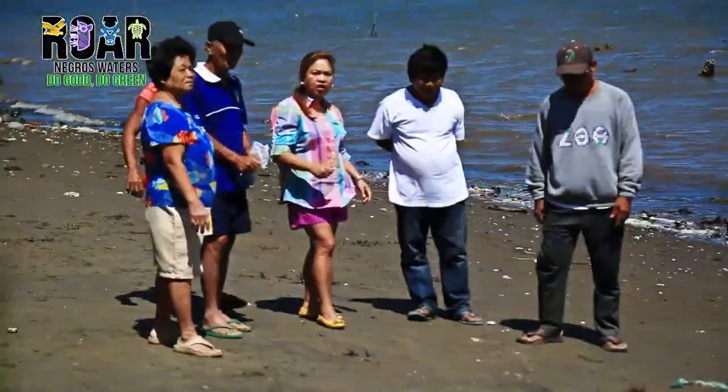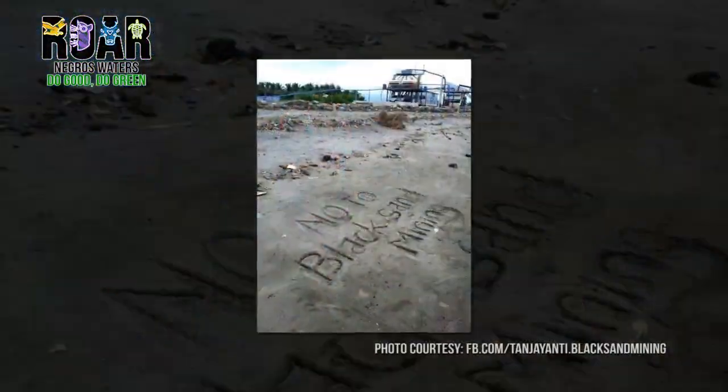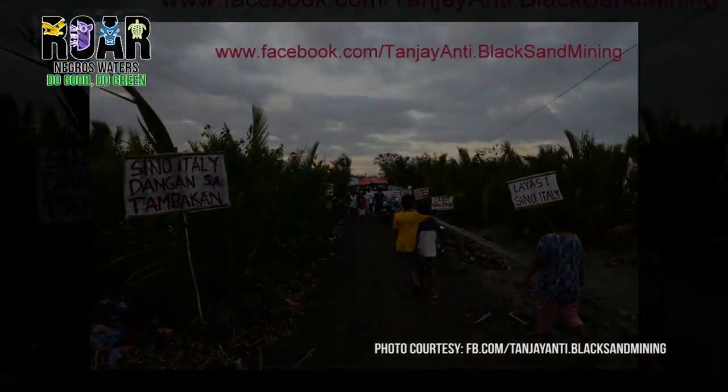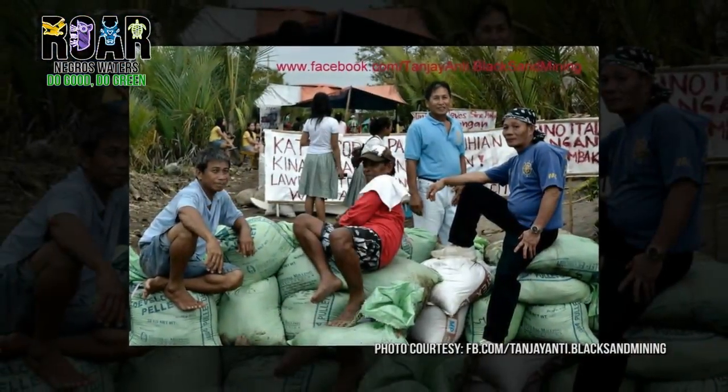The whole town of Tanhay knew the ill effects of mining. That is why they stood forward and fought for the rights and the protection of these coasts.